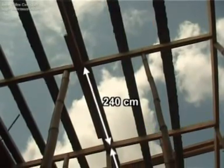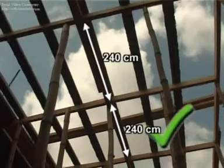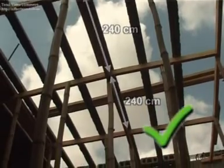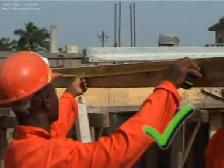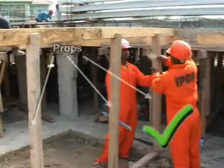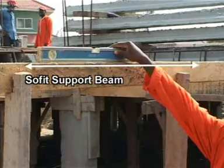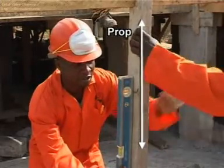There must be one 2x4 soffit support beam placed on edge every 240 centimeters along the length of the pre-stressed ribs, and each soffit support beam must have props placed no more than 1 meter apart. The soffit support beam must be level, and the props must be vertical.